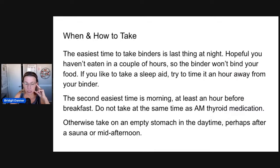Most reliable time to take binders is bedtime because you're not eating. You probably haven't eaten in a bit. If you are going to take melatonin or something to sleep, just have a little bit of gap between it. If you want to do them more than once in the day, when you wake up is a really easy time. Just, you don't want to be taking it with your thyroid medication. That's usually when people take thyroid medication. So if you do take thyroid medication, you probably want to do that first and then wait half an hour, probably an hour, till that's gotten into you. So you generally just want it on an empty stomach.